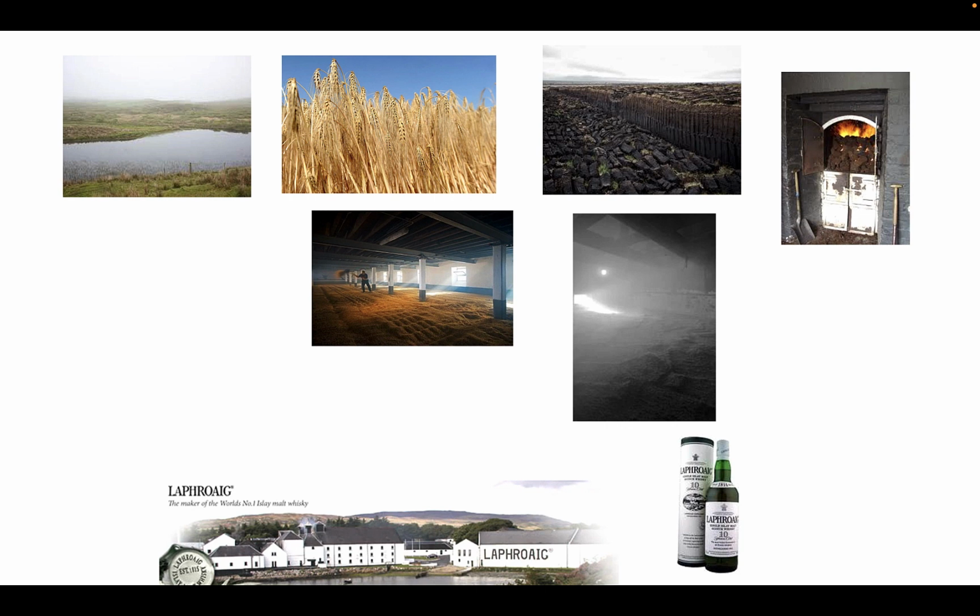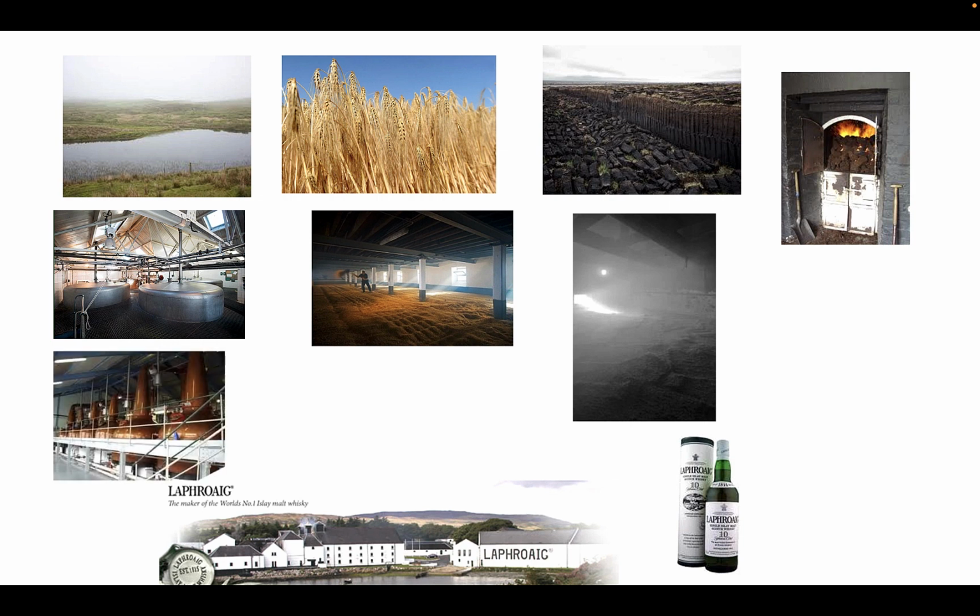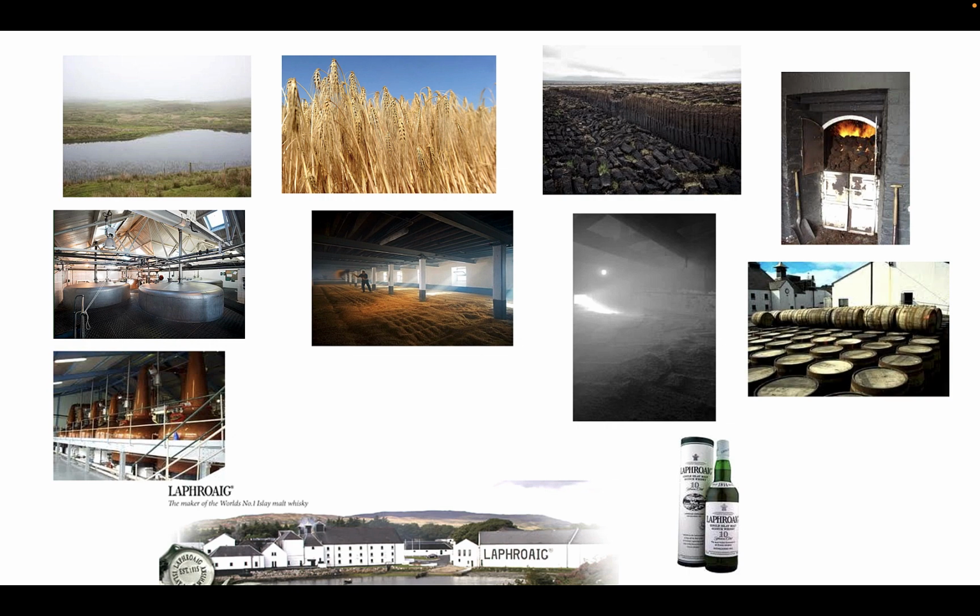And then eventually the peat smoke infiltrates the barley. Then we're going to cook that barley in the mash tun or the lauter tun to create the wort that will get cooked off in a still. Maybe that might happen 3 or 4 times as they're extracting, or collecting, the alcohol at the top of those. And then it goes into barrels.